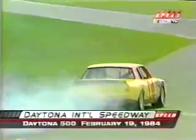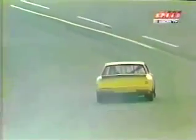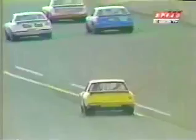Now, the circumstance is this, as we watch Doug Everland's car coming back on the track, the number 01 in his first super speedway start today. Oswego, New York champion back on the track.